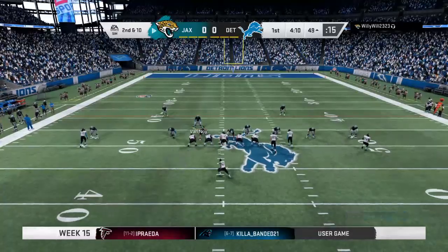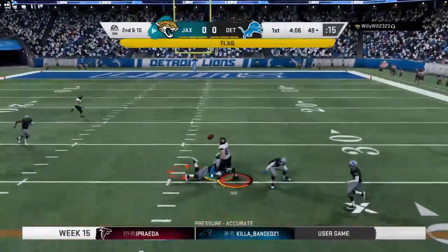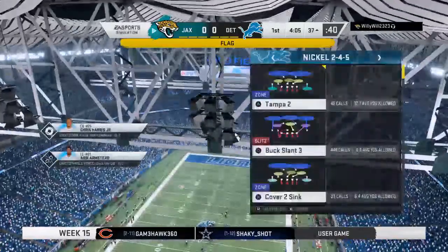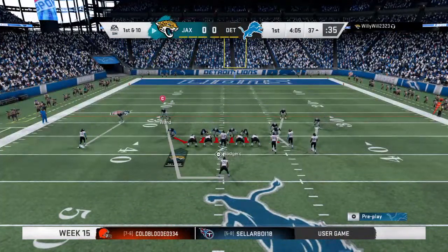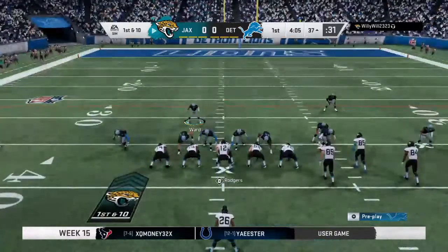Yeah, the evolution of the position has really been significant, hasn't it? Because a lot of teams no longer have a free safety, strong safety designation. They just have safeties. So wherever the ball is, one can be close to the line of scrimmage, one can be deep, and vice versa. On that play, how about that tackle we just saw? Pretty nice. Line of scrimmage, the 37 on 1st and 10.